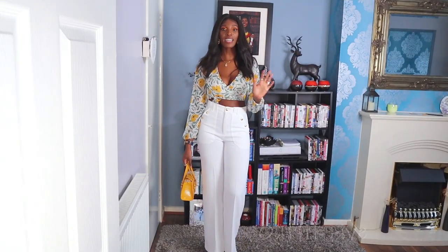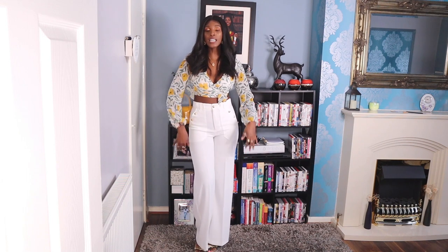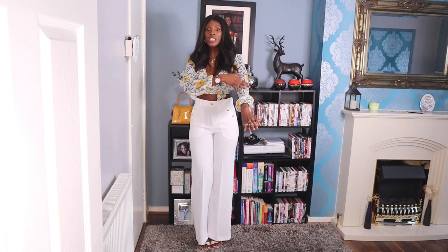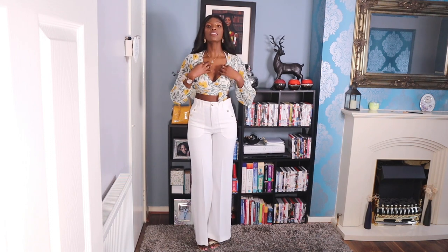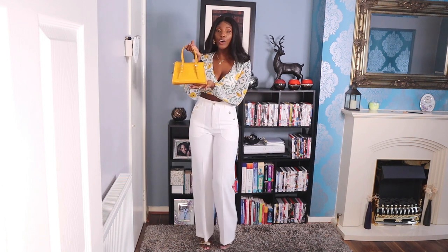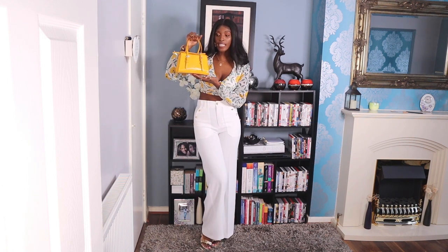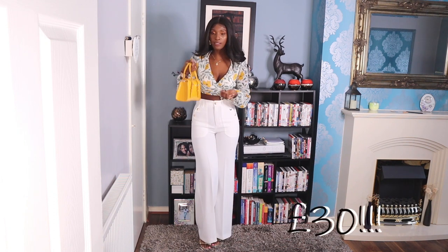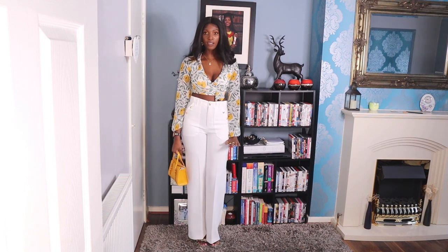So guys, I have my fifth and final outfit. I have for you guys a nice lovely summery top, a crop top from Zara. I love the fact that the top is long sleeve and the details on it, yellow flowers. And I also like the fact that the top is cropped by the neck. And I have this yellow handbag for you. I bought this bag last week, which is about £30, I believe. I like how it complements the whole outfit. It just looks really nice and lovely.